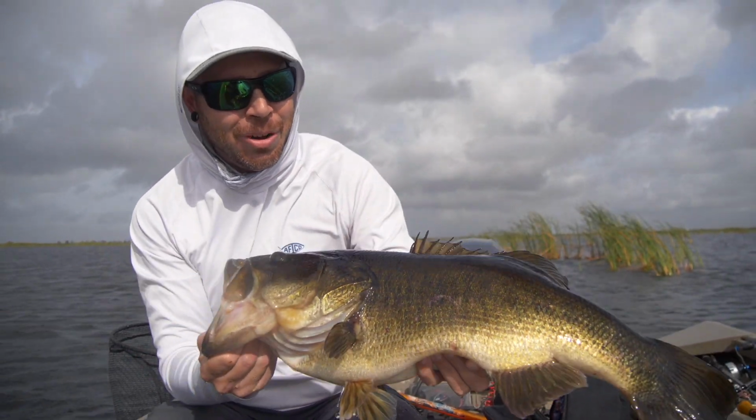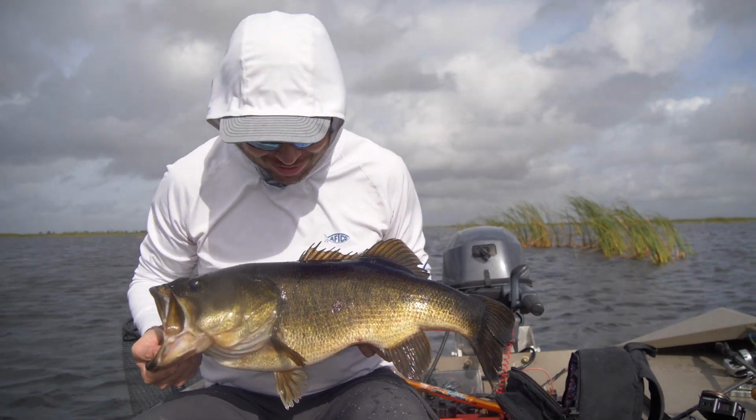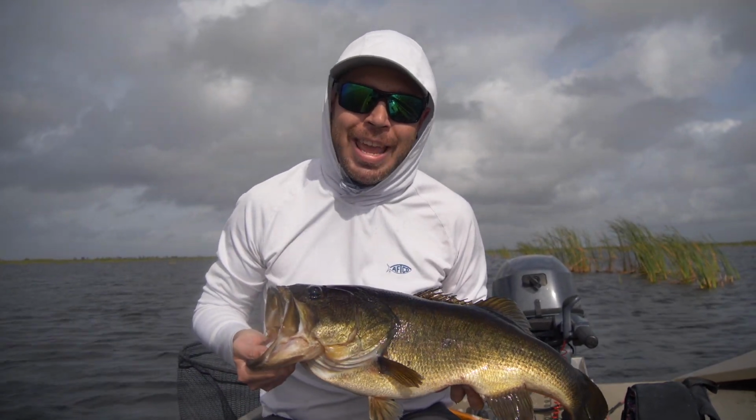My net almost fell in the water. Guys, I mean this, I'm holding it close to me. This is no Monster Mike fish grip. Look at the size of this thing. We got a weight on it earlier. It was 8.13.